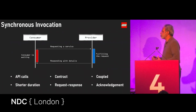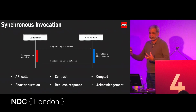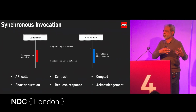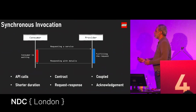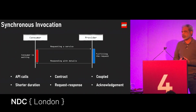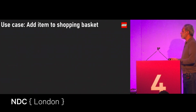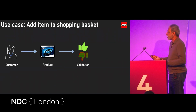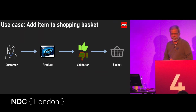And where do we use API calls commonly? Usually shorter duration because you want to get this done, especially when you have browser or the web apps. You have a customer or someone waiting for the response, so you can't just hang around and do everything else. And mostly you get into this sort of coupled situation. So service to service, or you have the knowledge of the service, there is a contract, et cetera. So same thing, item shipping, putting something into the basket. Like I mentioned earlier on, the typical e-commerce flow.